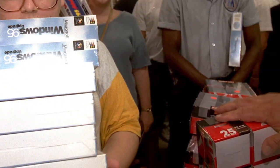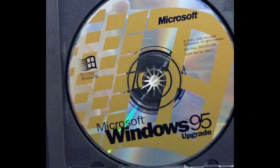Windows 95 sold a record 7 million copies. This could be due to Microsoft making it the most publicized launch they have ever done. Commercials such as the Rolling Stones singing Start Me Up were broadcast on TV.